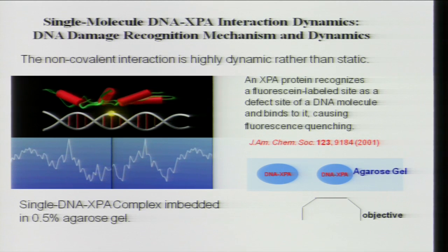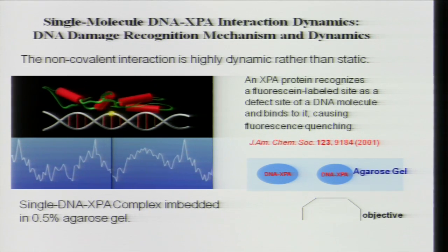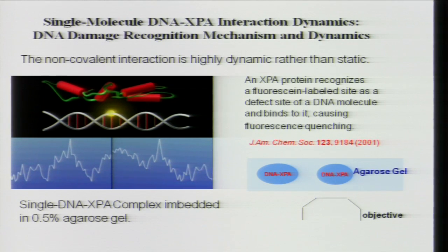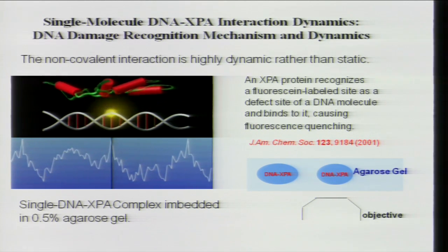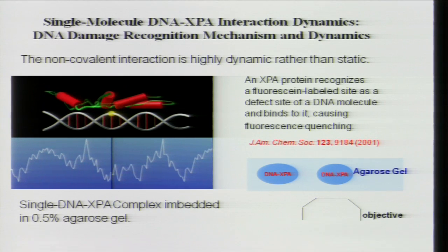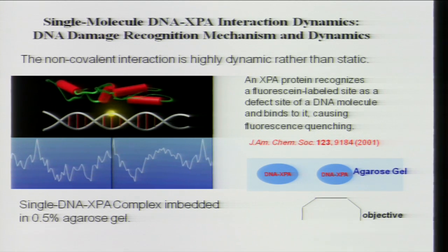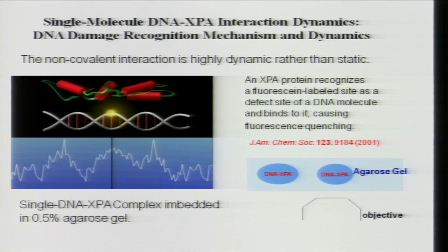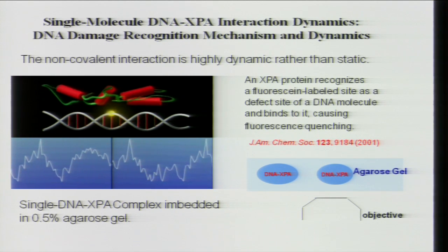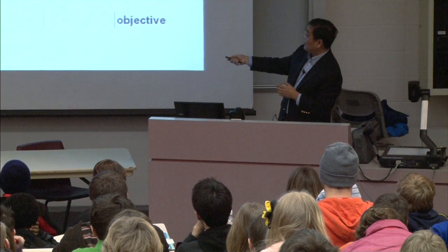This protein will leave. So in this work, we labeled a dye molecule to DNA. You put an organic molecule onto a DNA molecule, our natural molecule in our body, and definitely it's a damage to the DNA. And then this protein will recognize it. Oh, there's a damage, and then mark it.